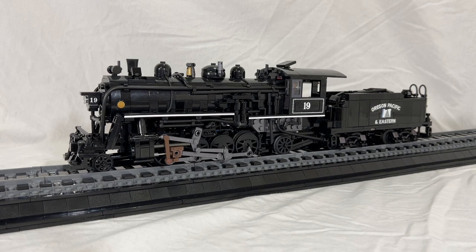The 18 is still in preservation and is in operating condition out in the western United States. It still maintains the tender from the 17 originally. 19, of course, is still in preservation and carries the tender from 18 originally.